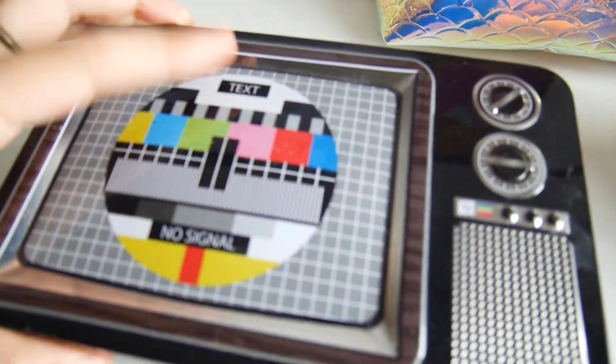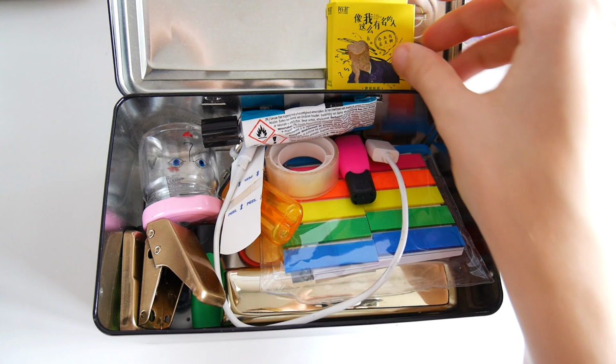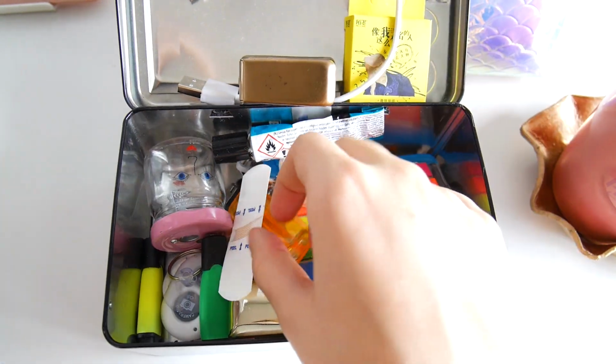Last but not least, this is a tin box with random stuff that I might need during study or work. I have stickers, I have a hole puncher, sharpener, sticky notes, glue, lighter, highlighters, erasers, USB sticks, and more stuff.